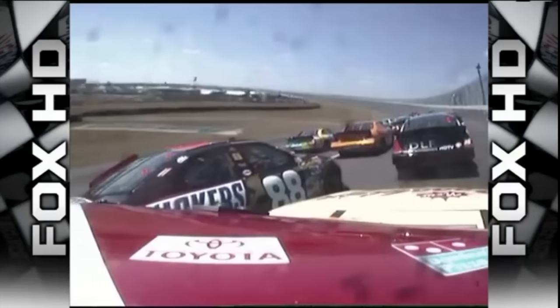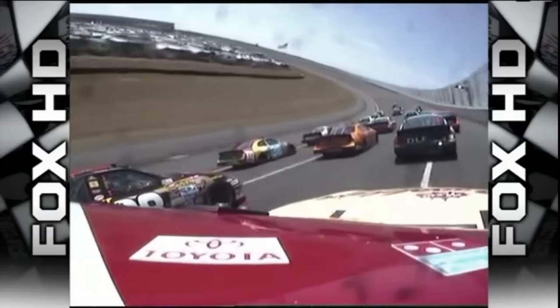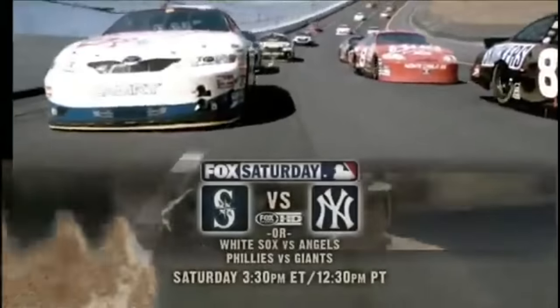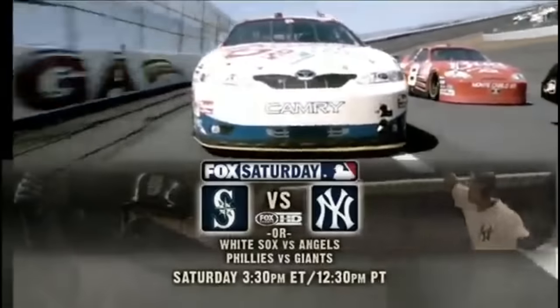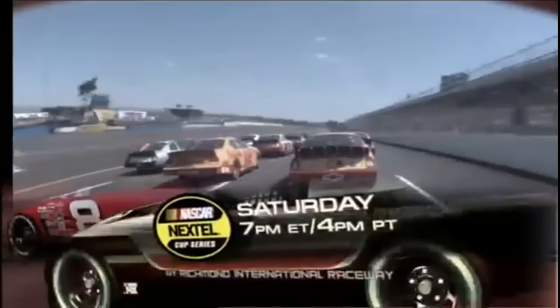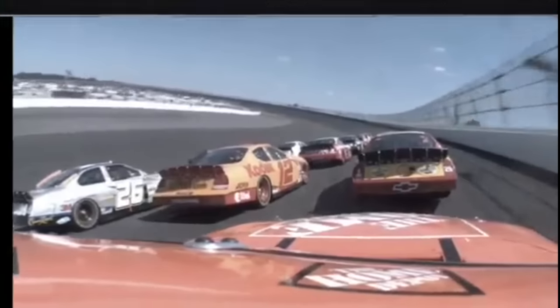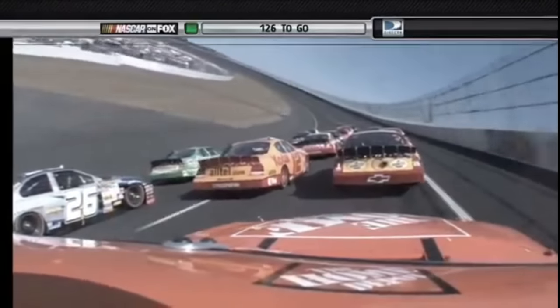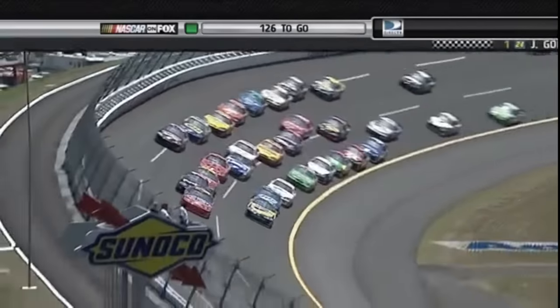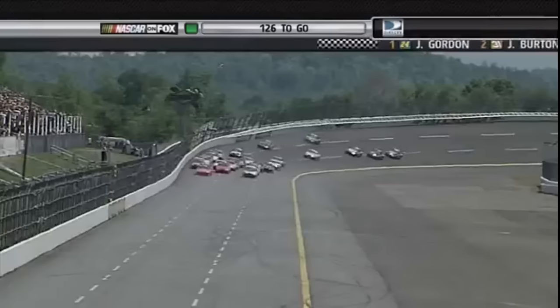61 laps, Jeff Gordon continues to lead over Jeff Burton and Jimmy Johnson. Next Saturday, a unique doubleheader on Fox. First, it's Fox Saturday Baseball Game of the Week. Mariners-Yankees in high definition, or Phillies-Giants, or White Sox-Angels. Then we throw a changeup and shift gear. It's Nextel Cup Racing from Richmond International Raceway, where Dale Jr. looks to defend his title, again in high definition. A big day of sports on Fox next Saturday, beginning at 3:30 p.m. Eastern Time. I don't know if you can top that doubleheader there. That's about as good as it gets. We'll have fun watching, and then we'll have fun at Richmond.